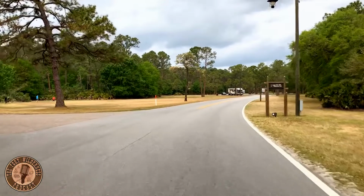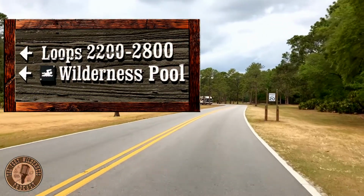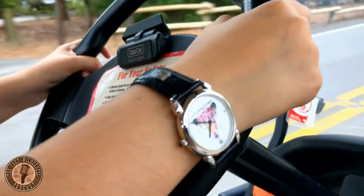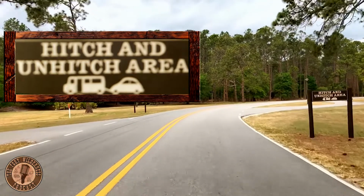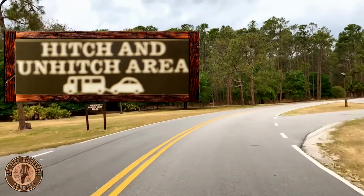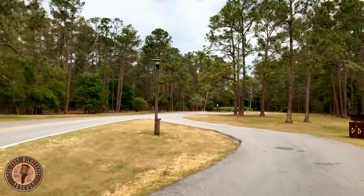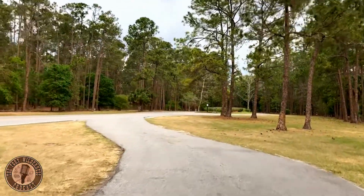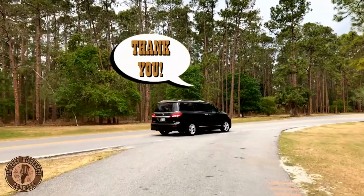First thing you'll pass is the turn for the 2200 through 2800 cabins. We'll visit those on a different episode. Next up on your right is the Hitch and Unhitch area. People that pull behind an extra vehicle with their RV usually stop here to unhook. If nobody is here and you have people in your car or a bus behind you, this is a good place to pull in so that they can pass you.